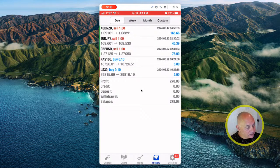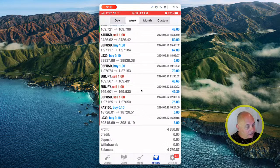So yeah, looking good. So that is for the day, $278.08 for the day. For the week, $4,760.87, and looking back a month, $91,338.83. These are real live trades that closed. Again, I don't know what you bid. You could bid more, you could bid less, who knows what you did, right? But this algorithm connects to your account and delivers to you the size of bid and the volume of trading that you want. It is completely customizable.